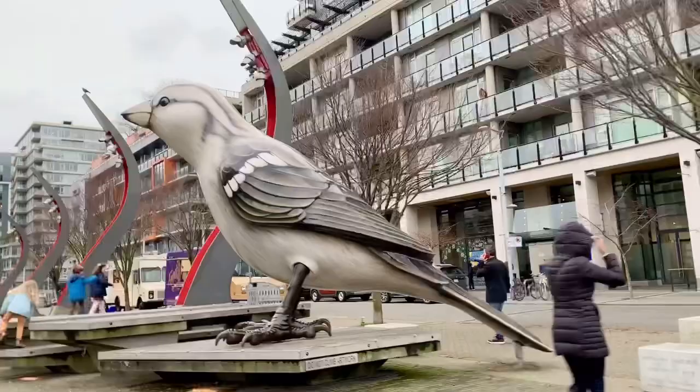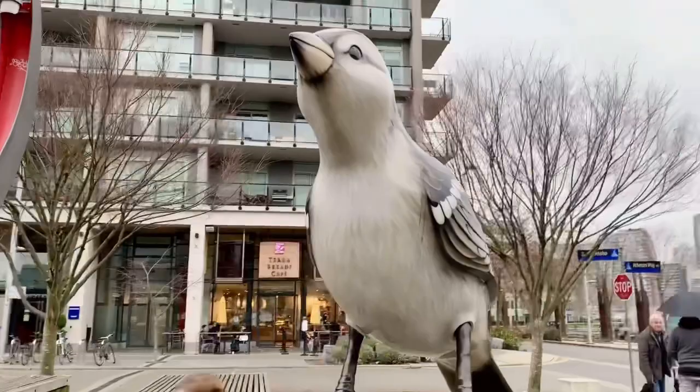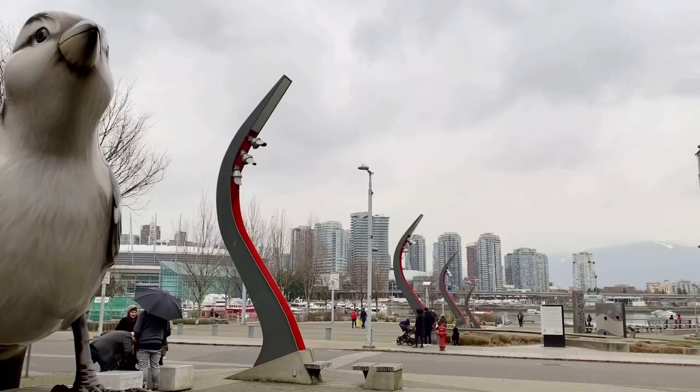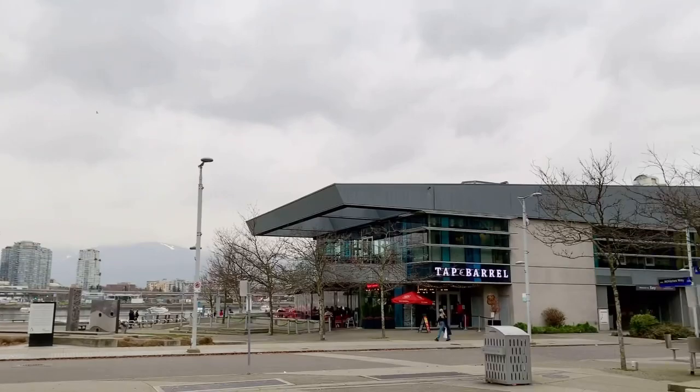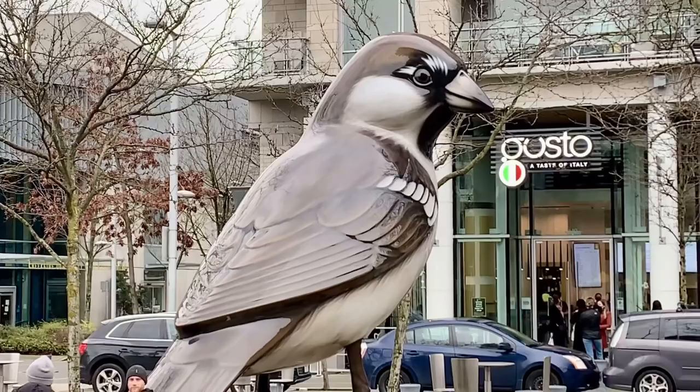At approximately 50 times the size of live sparrows, the birds at Olympic Village in Vancouver are a much loved attraction. Just look at this one. As they say, from ghost town to success story, it's the legacy of Vancouver's Olympic Village from 10 years after the Olympic Games. So this live sparrow is one of the icons of the Olympic Village.